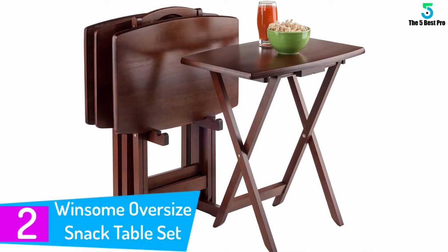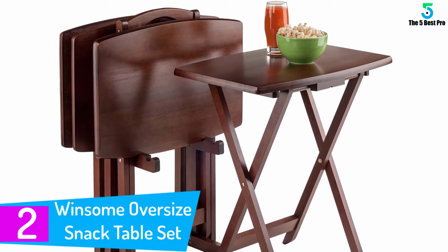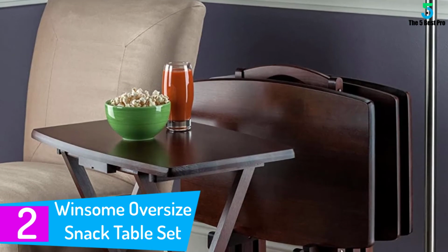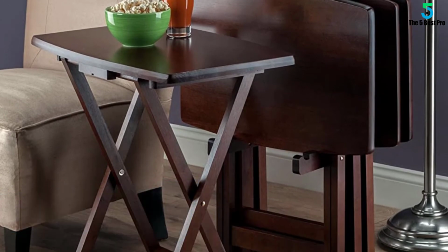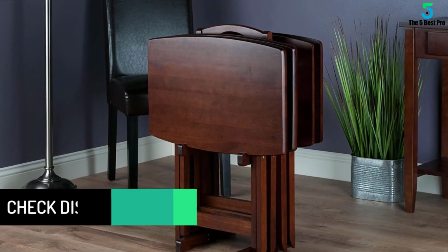At number 2. Winsome Oversized Snack Table Set. Great for keeping in dining room, kitchen or game room, the 5-piece TV table is great to have for work and play time. With oversized tops, these wood TV tables can easily hold a large meal with style. An upright stand stores them when not in use.